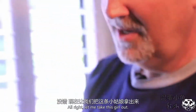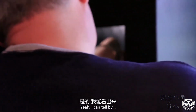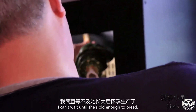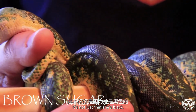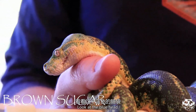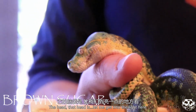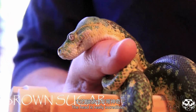So, all right, let me take this girl out. She is incredible. I can't wait until she's old enough to breed. So it's not just that she's black. She is going to shed soon. Look really, at the blue head. Yeah, that head is, let me get into the light here. The head is really incredible.